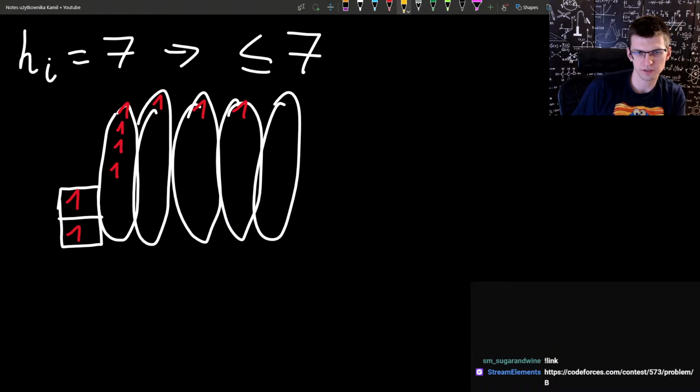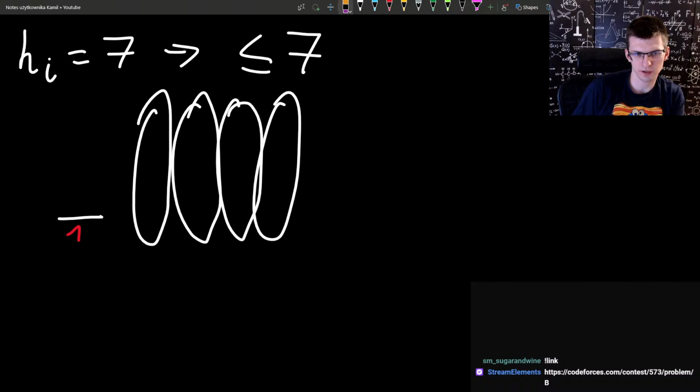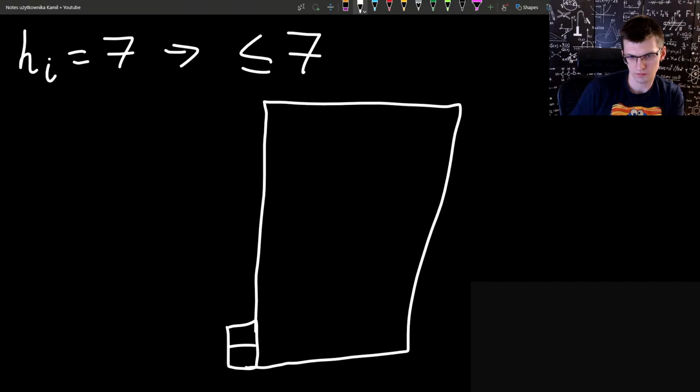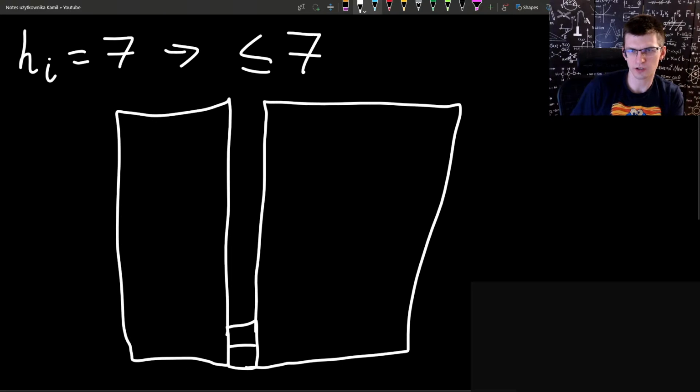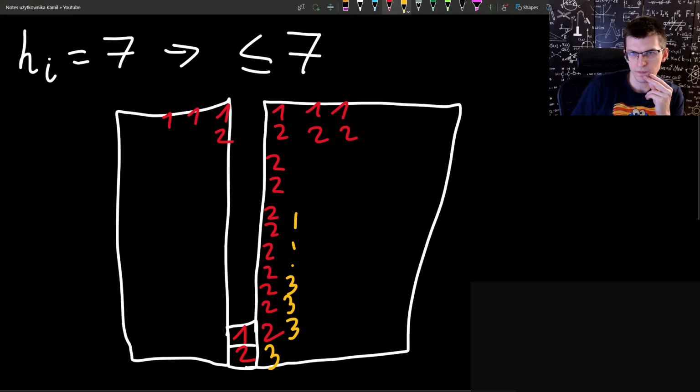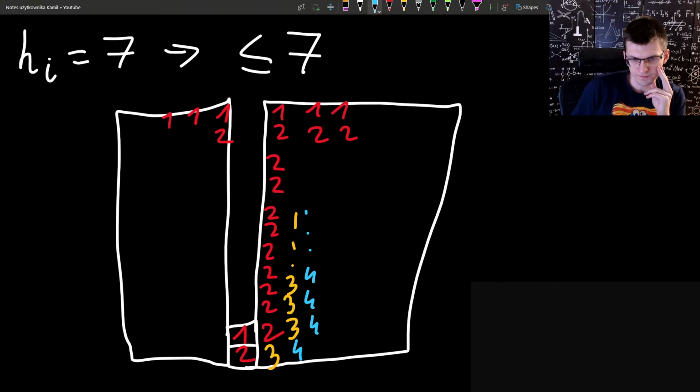Oh, no. That would assume that this small column is first. But maybe everything here is very, very high. Actually, I will make a different drawing. That big. And those are columns. In the first turn, you die. In the second turn, those. Same here on the left, obviously. Then this is the third turn. This is the fourth. And so on. It always lags behind like that.